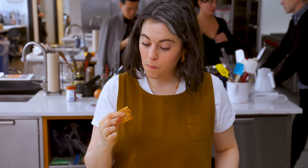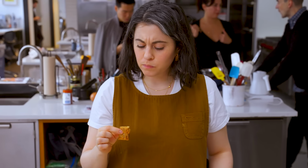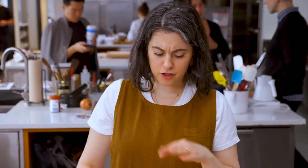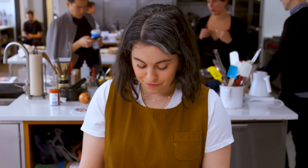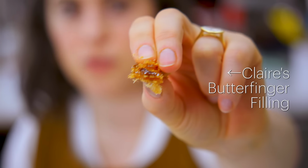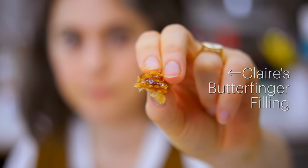Actually, the flavor is very, very close to Butterfinger. It's just too many layers of the sugar that are still too thick, but it's definitely doing that shattering Butterfinger layers kind of thing. You can see where there's a thicker layer of sugar in there that didn't really stretch.